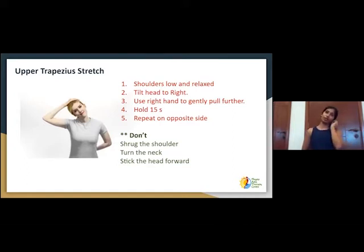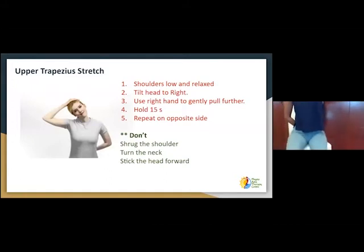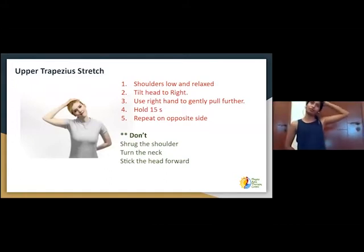Holding for 15, 14, 13, 12, 11, 10, 9, 8, 7, 6, 5, 4, 3, 2, 1, 0. And relax. We're going to do the same thing on the opposite side. So remember to keep the shoulders low and relaxed.